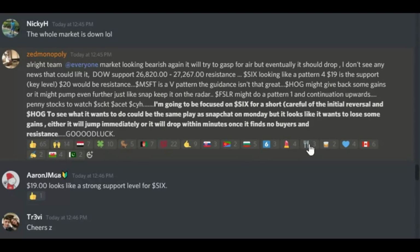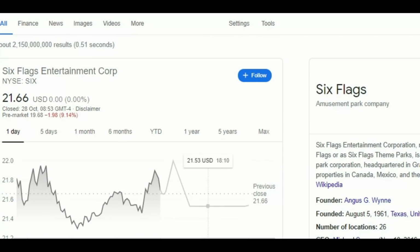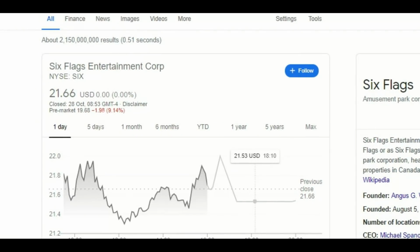Now, guys, let's focus on this highlighted field here. You can see I called out some patterns. These guys already know how to trade those patterns. Now, we're going to be focused on SIX and also HOG. HOG is the same stock we made a trade on yesterday, and SIX is a new stock. So let me explain how I found those two stocks, and let's go trade them in a few seconds. In regards to Six Flags Entertainment, as you can see, it's already down by almost 10%.